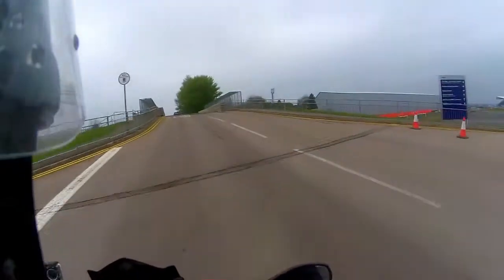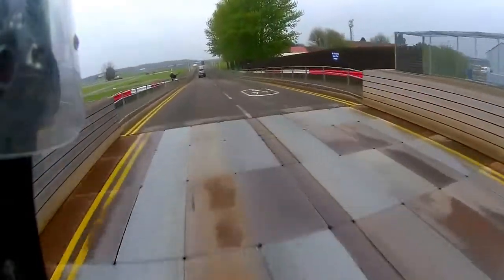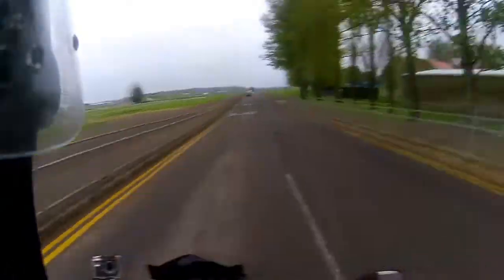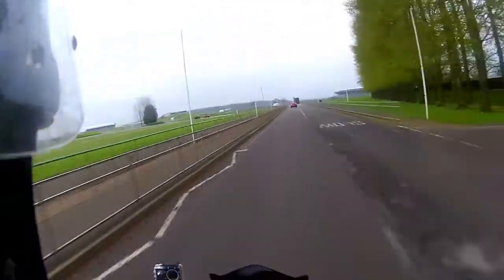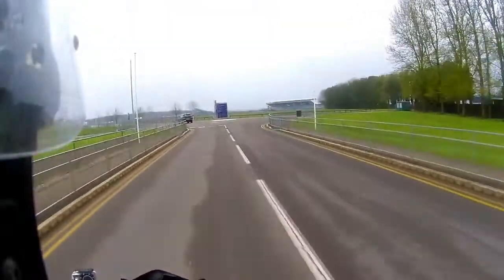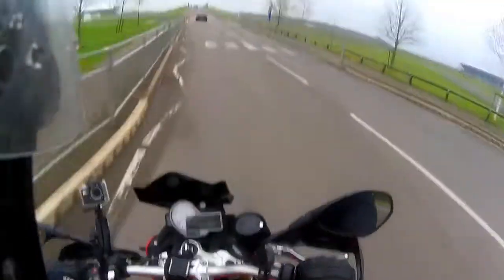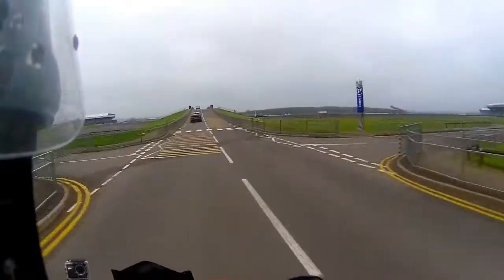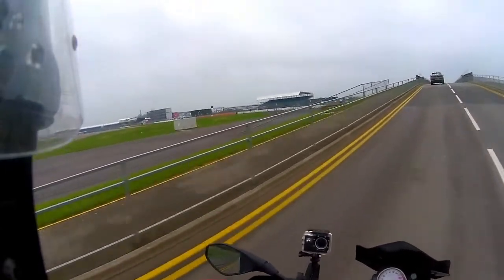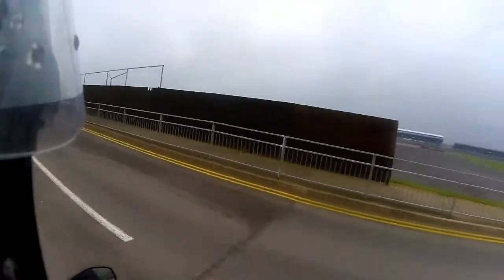So, we're in. This is Silverstone Circuit. So, let's go park this and watch some motorbikes. Here we are, look, there's Brooklands. They're on the national circuit this year, like I said.